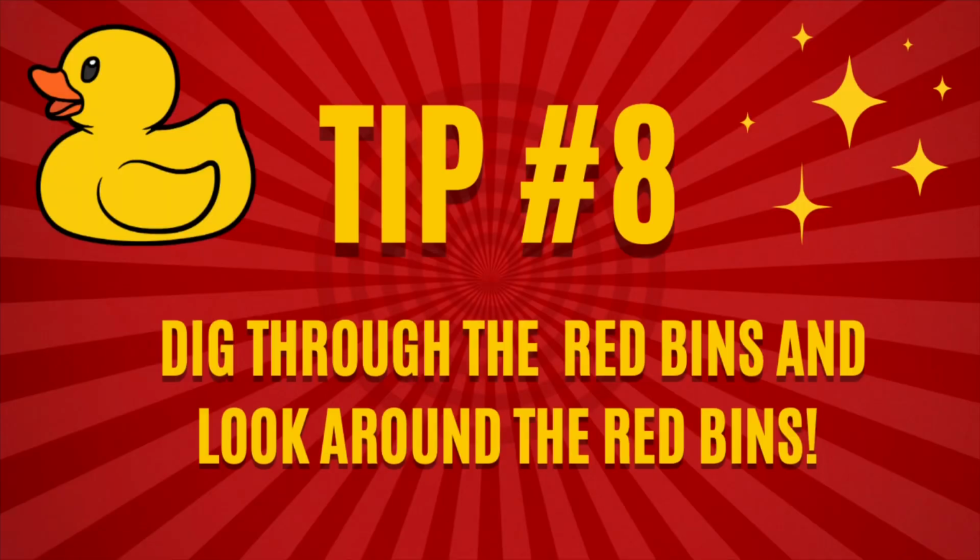All right, tip number 8, dig through those red bins and make sure you look around those red bins. The more you dig through those red bins, the higher chance you have of finding a rare gem or a rainbow item. We like to call it a rainbow item. It's something that is super rare.